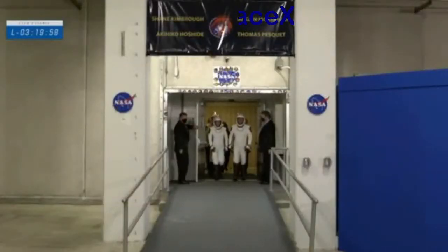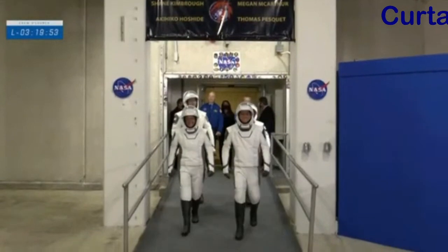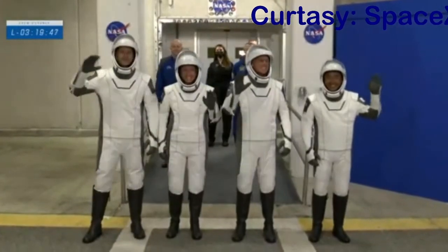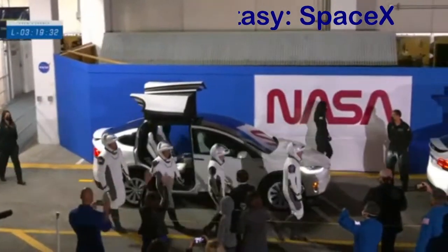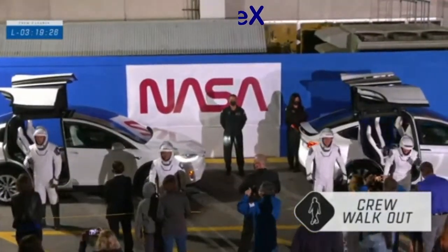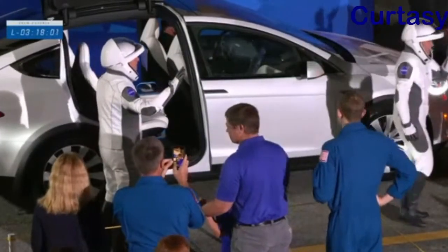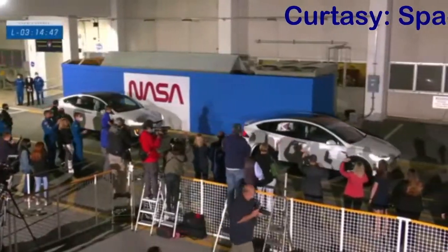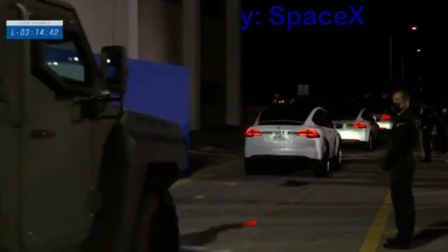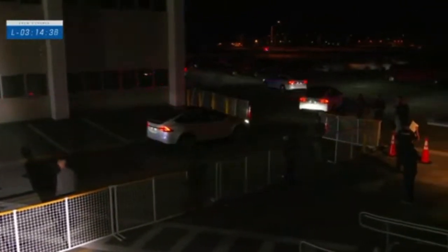And here they come, the Crew-2 astronauts taking their first steps outside before their journey to space. I love this moment. They're now going to have the opportunity to wave goodbye from a safe distance. And it looks like Bob Behnken is there with the son of he and Megan MacArthur. OCO departure on schedule. We just heard that announcement that the crew has departed the operations and checkout building on schedule.